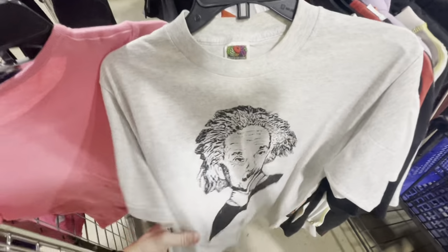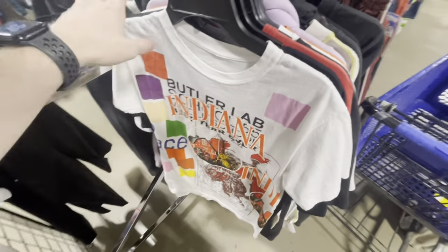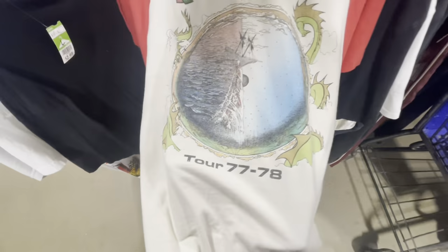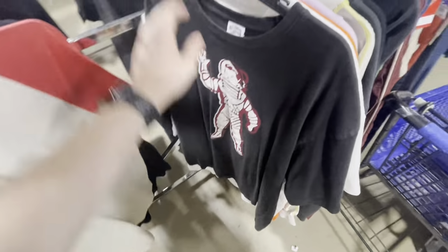And at this stop, we get the French Connection baby top, the Albert Einstein. Pretty cool. Unfortunately, it was a local high school t-shirt, but still picked it up. The Indiana all overprint tee. Then we got a really cool 70s band tee. Don't really find these much, but cool Kansas Tour 77-78 t-shirt with the Billionaire Boys Club.